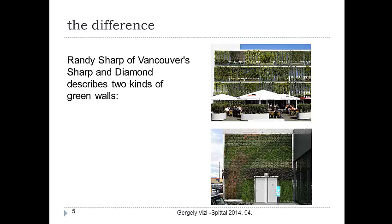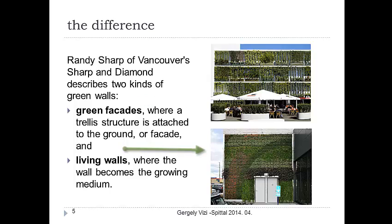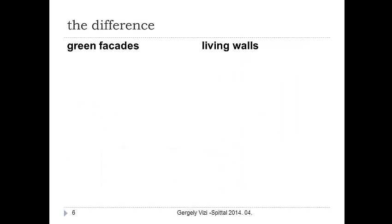There are two types of green walls, as Randy Sharp describes. Green facades, where a trellis structure is attached to the ground or facade, and living walls, where the wall becomes the growing medium. In this slide, I'd like to present in two columns the difference, or rather the hallmarks, of the green facades and living walls.